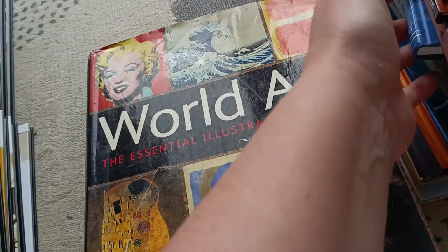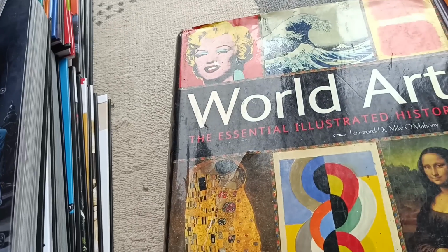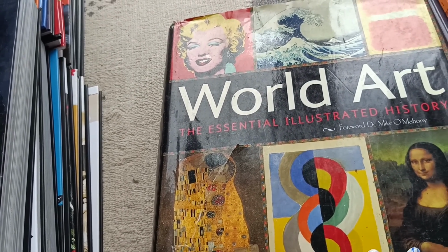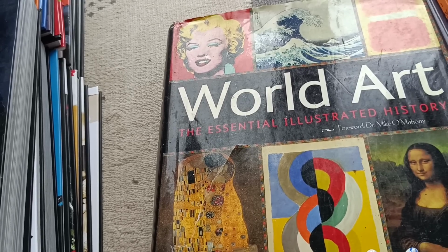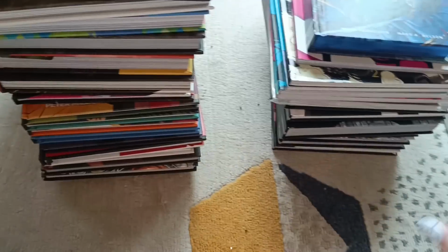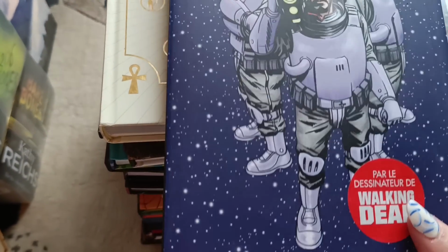Okay, so we still have all the comics to go through. This is going to be a long video. I wonder if this is going to be a two-parter. It might be a two-parter. Okay, let me move these out the way so we can have a look at the comics. There's no specific order, I guess, for these. Let's just start on this pile.